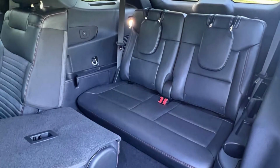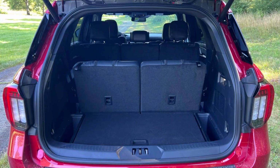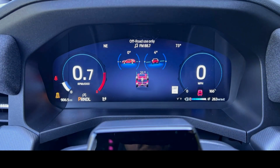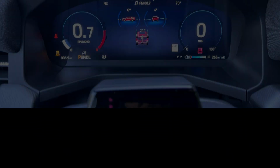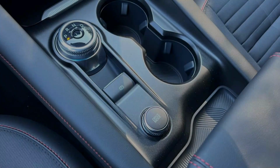Some odd decisions limit the 2025 Explorer's off-road capabilities. If you're in the market for a mid-sized SUV, you may have off-roading in mind. While most people who buy an Explorer or one of its many competitors will never leave the asphalt, others may want to head off-piste every now and then. The Explorer can handle mild to slightly moderate off-roading.